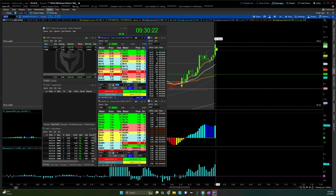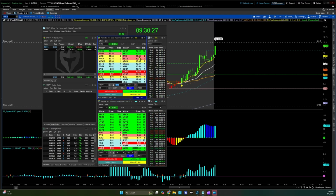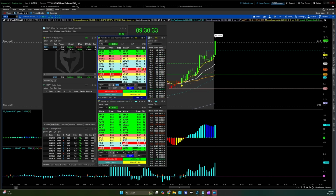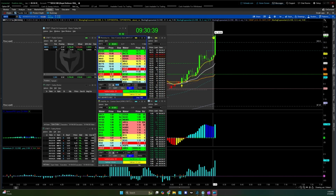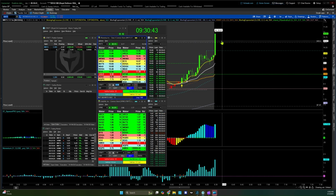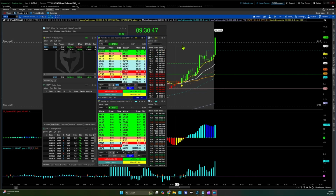A nice move, 10.55. 10.40s. So now we're up 10.50, 10.62, 10.71. Let's see if we can get a halt in here at 10.85. Okay, the limit up moved to 11.34. Now we got a little bit more room. That looks sharp. Like I said, I haven't added at all. I'm content with my position size here for the size of account that I have.